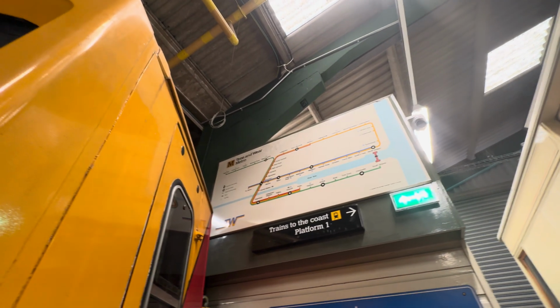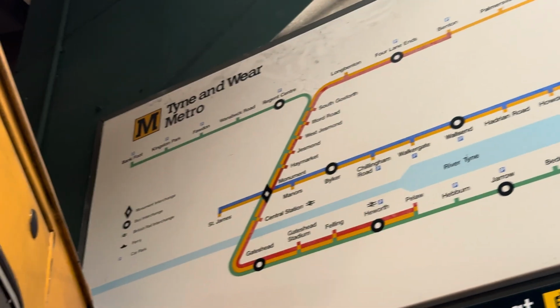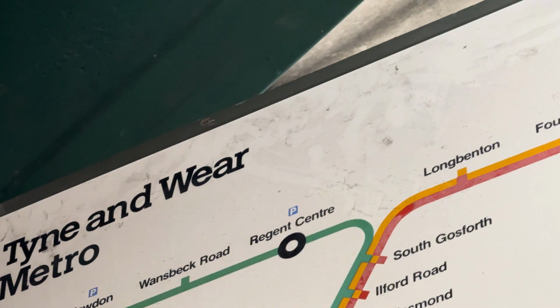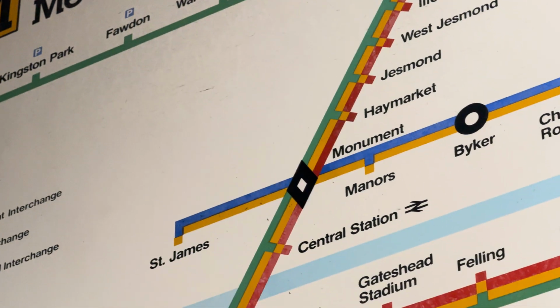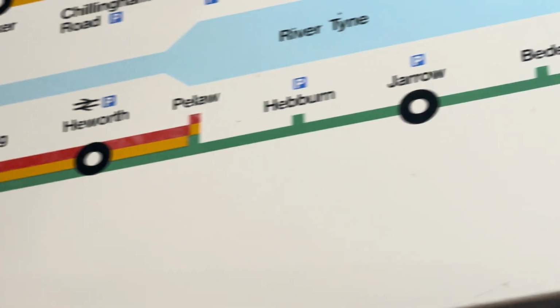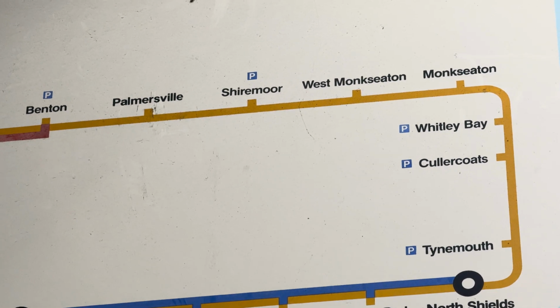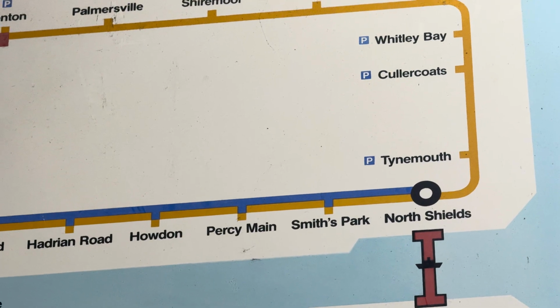There's a metro map for Newcastle, Tyne and Wear. Zoom in. If we can get a bit closer, there we go. It only runs between Newcastle, Gateshead, South Shields, North Shields, Monkseaton, Whitley Bay. Whitley Bay is where my live stream was, from being at the beach yesterday.